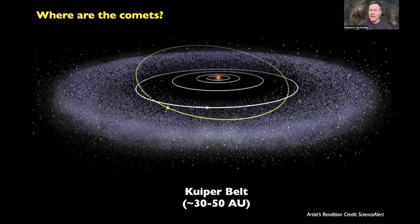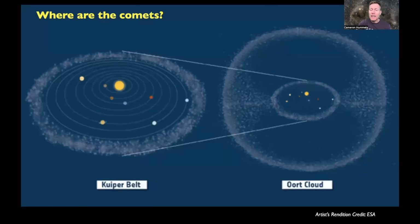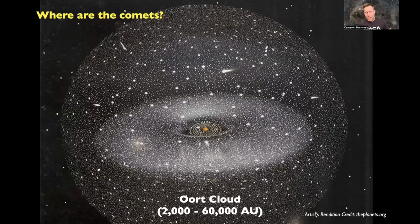So you've got a bunch of icy objects in the outer solar system called the Kuiper belt, and then even beyond that, you can extend farther out to what's known as the Oort cloud, and that is a spherical ball of different small objects in the outer parts of the solar system, going out to almost the edge of the solar system, where you find very icy objects that eventually sometimes fall into the inner solar system and become comets.